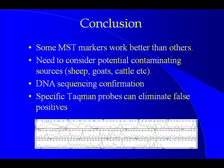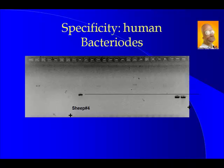Hopefully, at the next step, when we start doing the quantitative PCR and use TaqMan probes, it will eliminate false positives, because the probes will hybridize to a certain sequence, and we are going to be able to find out which are the good indicator bacteria. And it seems from my preliminary studies that perhaps the human-specific Bacteroides, like Bacteroides thetaiotaomicron, or some other specific bacteria will be a good indicator.